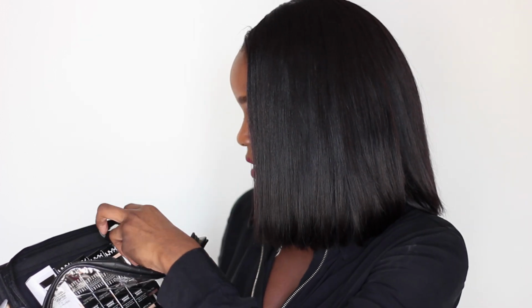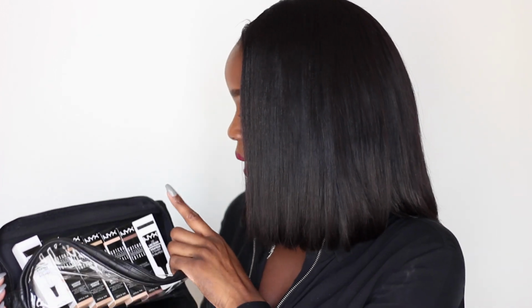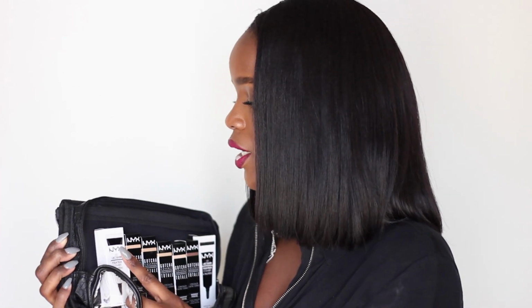I don't even think the deep is dark enough for me. I'm gonna have to open that one up and see. And then I have a black lid lacquer. So we have a clear one, and then we have a black one for that glossy look.